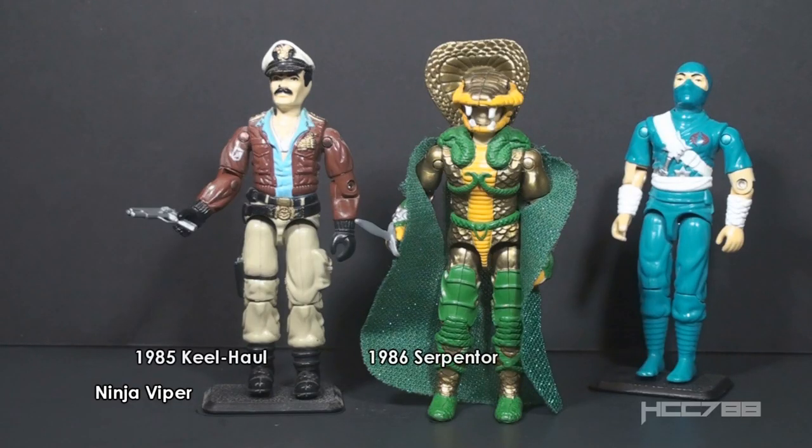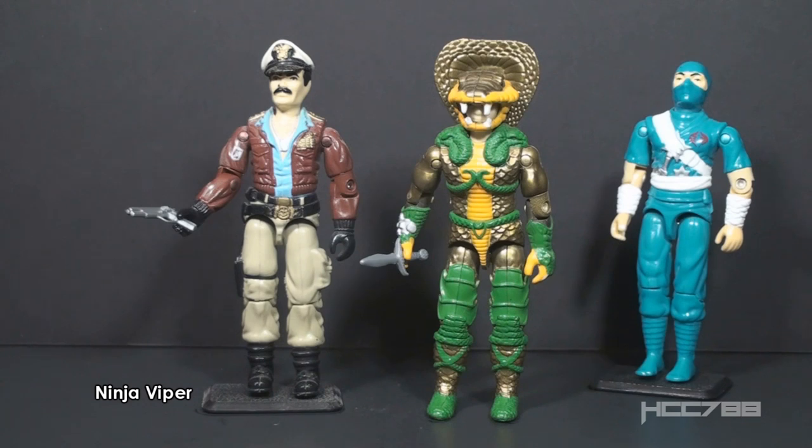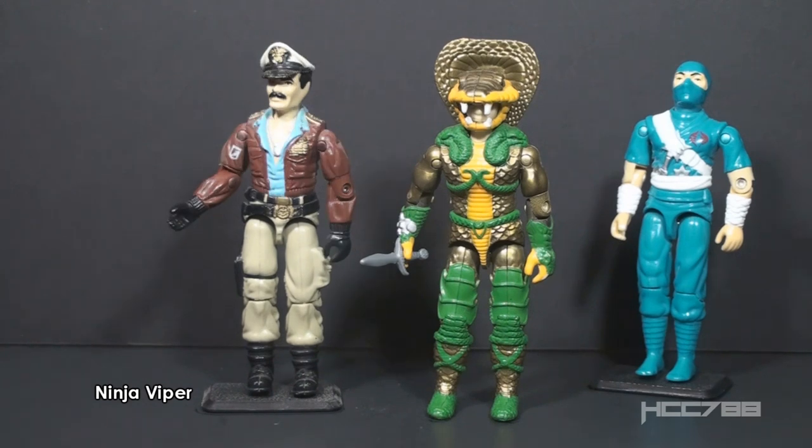This isn't the only time this happened with mail-away figures. The mail-away version of Serpentor sometimes didn't come with his cape. Some mail-away Keel Haul figures didn't include the pistol. That means there are fewer accessories floating around than figures.